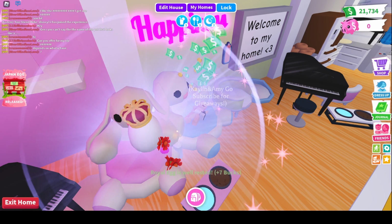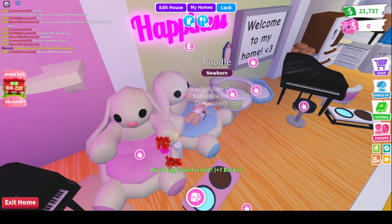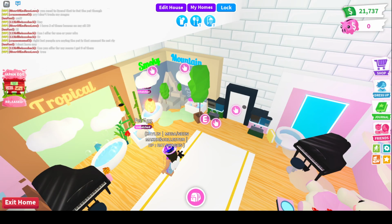So far, we've gotten 2 uncommons and 1 rare, and this is our second royal egg. So I would really love an alicorn or an ancient dragon. Oh my goodness, and we got another poodle. That's okay, because I am going to be making a mega. This is our 3rd Japan egg, I believe.